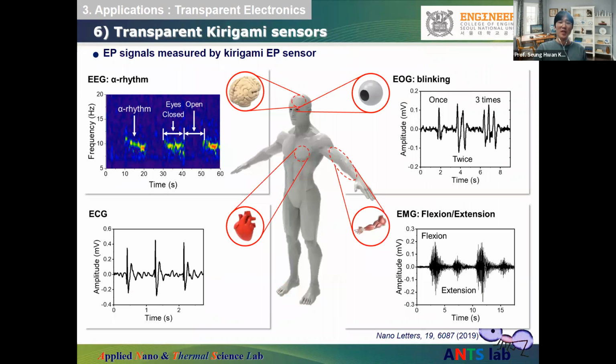So the transparent and stretchable kirigami sensor were demonstrated to measure the EEG, which is the brain wave, EOG, which is eye blinking, ECG, which is a heartbeat, and EMG, which is a muscle movement. And you may see that all of this data is real, recorded data, measured with the transparent kirigami sensors we fabricated.